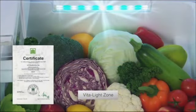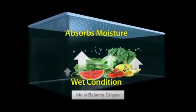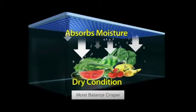The new refrigerator includes the Vitalite Zone, which also has internal LED lights. As a result, it retains vitamins and moisture in vegetables and fruits. A special lattice-type box cover called the Moist Balance Crisper maintains optimum moisture levels as well.